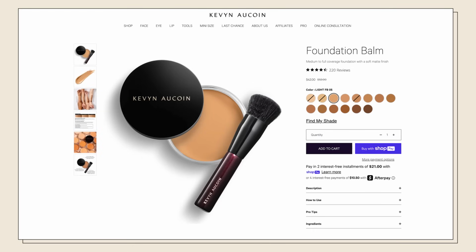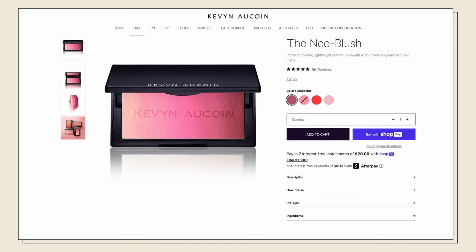Stop. Kevyn Aucoin, I like a lot of the Kevyn Aucoin products. The Sensual Skin Enhancer would be where it's at for their foundation. The foundation balm for $52, absolutely not. It's like wax in a tub. It doesn't want to melt into the skin. It's a weird consistency, along with their Neo blush. If you so much as slap that palette, it's crumbled, it's broken, it's way too soft. It doesn't blend that great, it doesn't wear a long time, and it's $40, so hard pass.